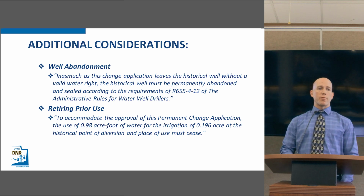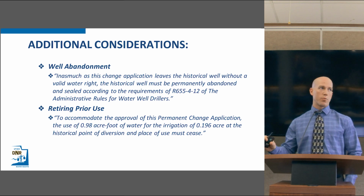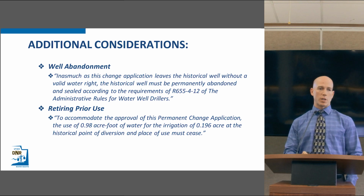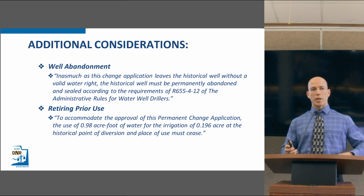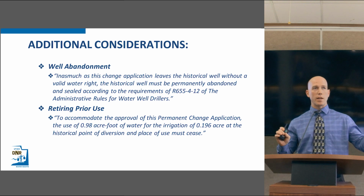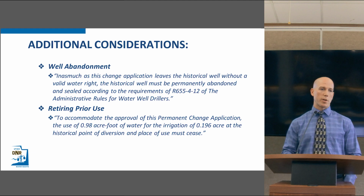Well abandonment. If an application moves either all of the water or the last bit of water that was approved out of a well into a different source, we require that well be abandoned to protect the resource from contamination and some other things. Retiring prior use, again, with change applications, any approval of a change application, if you're going to try to move water from one place to the other, then in order to accommodate that, historical use needs to cease. Otherwise, we're just doubling up water.